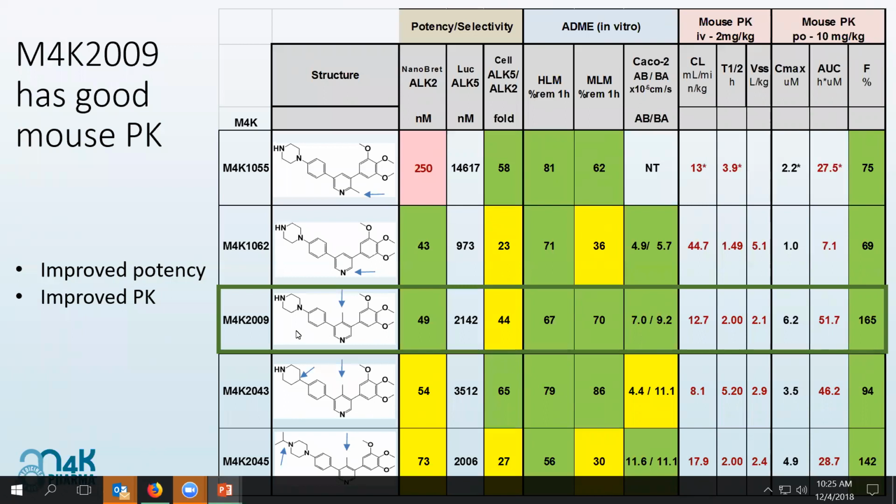And when we ran this compound in mice, a full mouse PK experiment looking at 2 mg per kg IV and 10 mg per kg orally, we see that we get a compound that has a really quite low clearance, similar to what was observed with 1055, but we get really good exposure with a Cmax of around 6 micromolar and an AUC of around 52 micromolar-hours. And the bioavailability was high, let's just call it 100%. And in fact, this is something that we see with several members of this class of compounds.